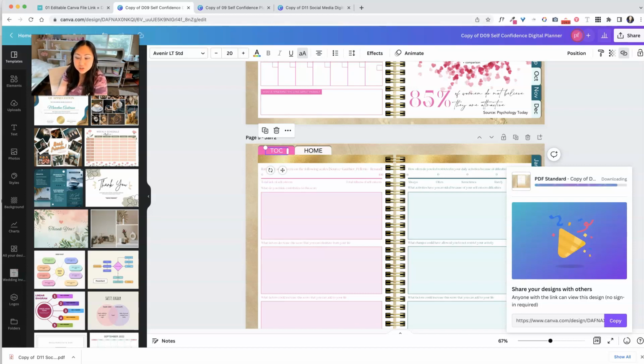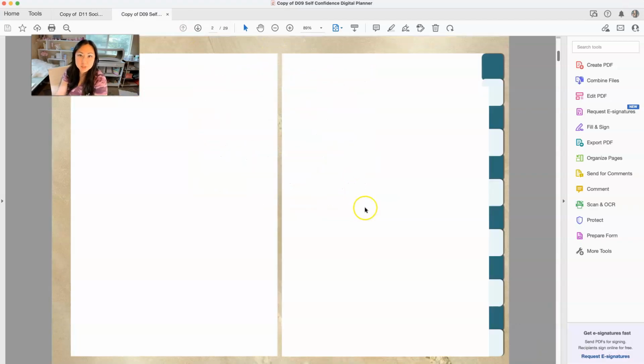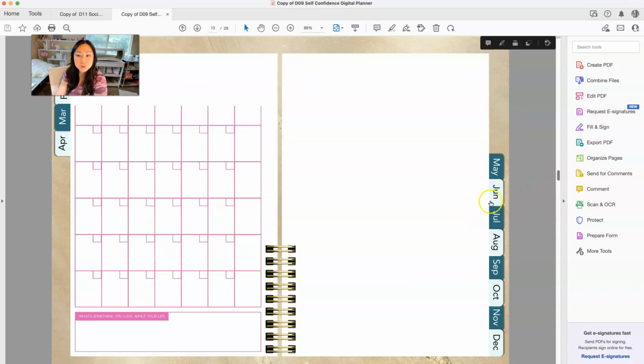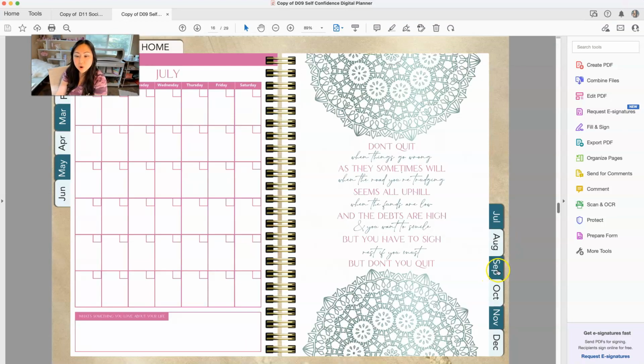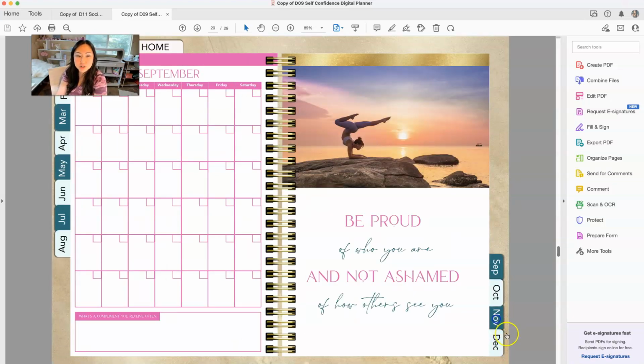You can do the extra step and test it out on your iPad, but I know this for a fact, I guarantee that if it works over here in Adobe Acrobat, all of your tabs are 100% going to work inside of GoodNotes, or they're going to work inside of Zoto or anything that has annotation software. These will work just fine.